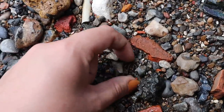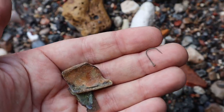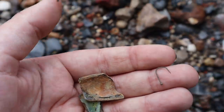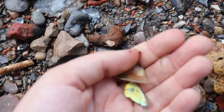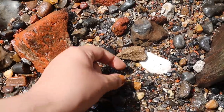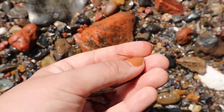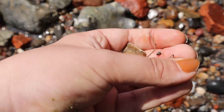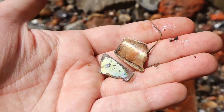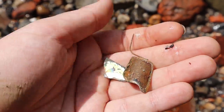A pin, one of those amazing bent pins. I'm keeping the glass in my hand until I reach Mum because I'm terrified of it breaking. I think that's another pin. Yes! I don't know what it is about the pins, but I just absolutely love finding them.